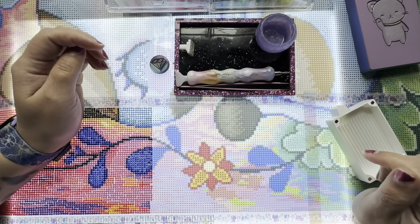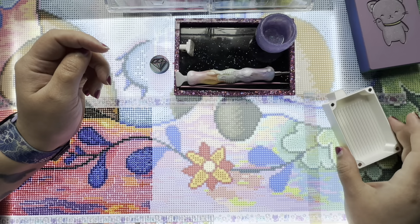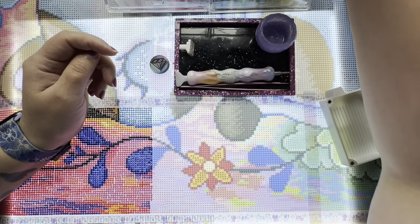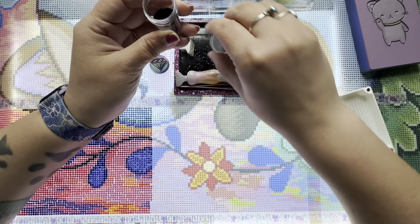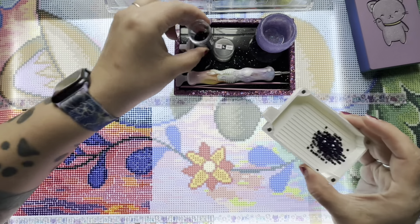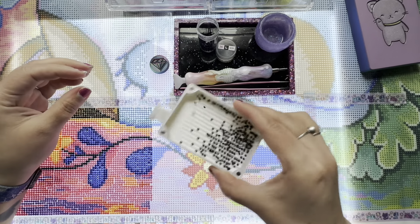I need to find a color to start with. Let's start with L, or whatever this color. It's dark. 939. We'll start with this one. Ooh, I'm dangerous without putting the stopper in.